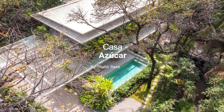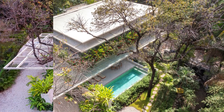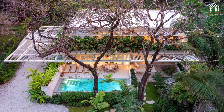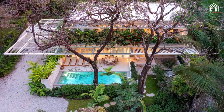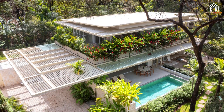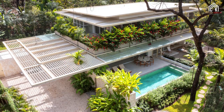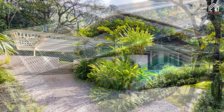Casa Azucar, located in the heart of the Nosara Blue Zone community, Costa Rica, the contemporary tropical home embodies warmth and comfort in nature. Our Canadian clients wanted to escape the winter and enjoy the tropical weather, so they were clear in their vision of creating an oasis that blended indoors and outdoors.